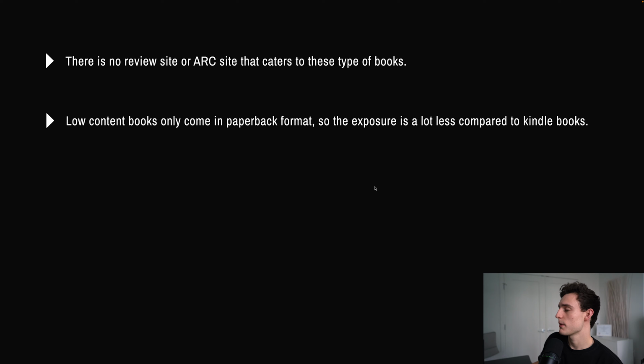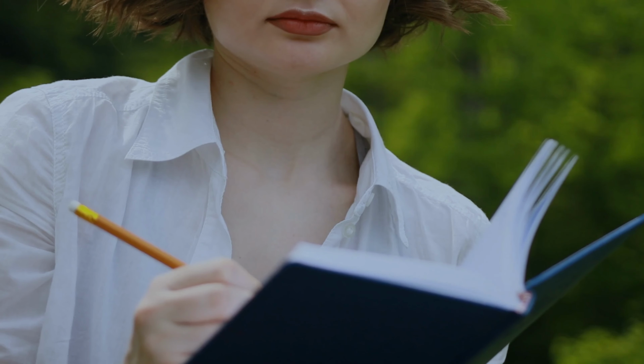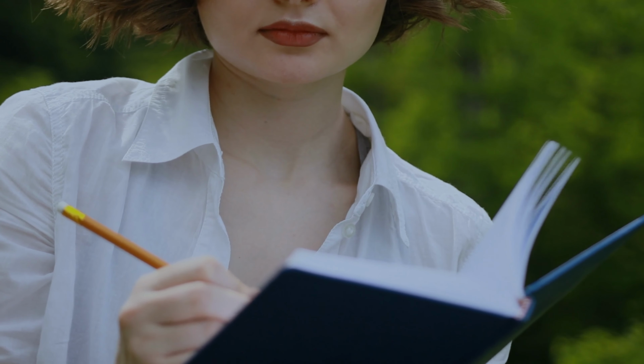And low content books only come in paperback format. This is one of the main hurdles that people face when they're trying to get reviews for the low content books. So the exposure is a lot less compared to Kindle books, because when you have a book that has an ebook version, you can make it free and then promote that to people for them to leave a review. Even when people download a free book through Amazon, it registers as a verified review on their book. But with low content books, there's no Kindle versions, there's no ebook versions, there's no way to give people the book for free through the platform in order to get reviews. You have to get them to buy the book, which makes it a lot more challenging.